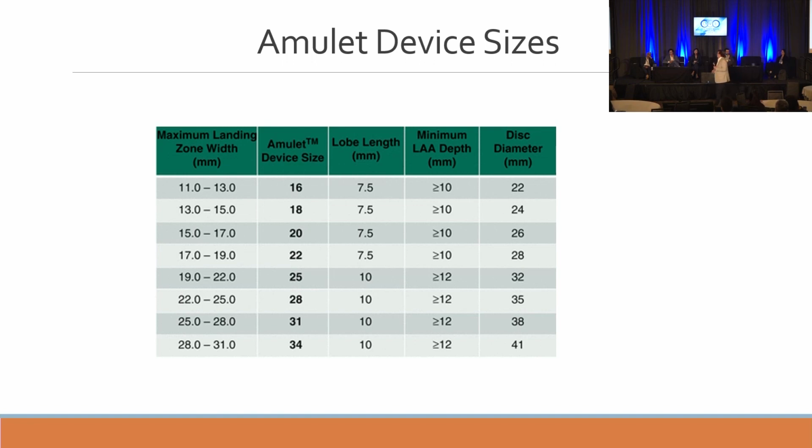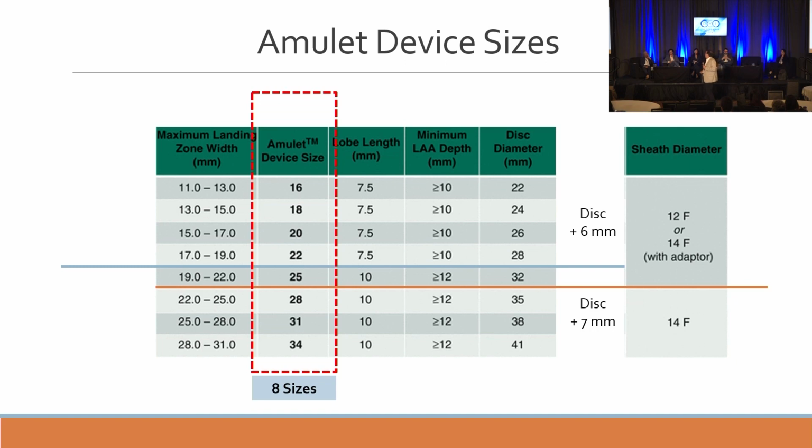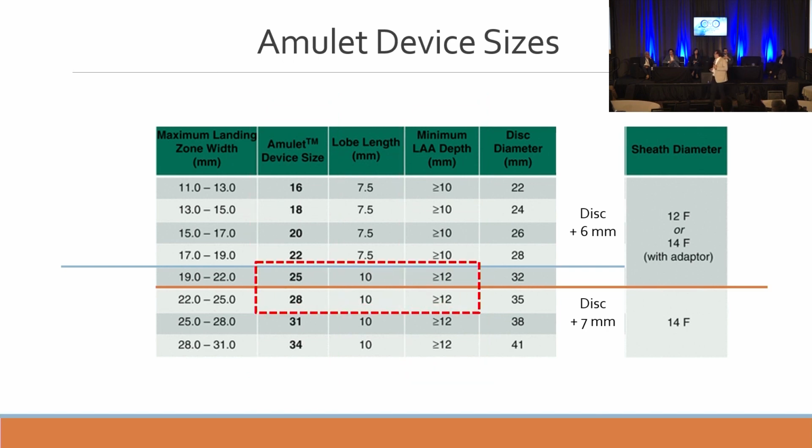So when we chose the Amulet size, we know that the Amulet comes in 8 sizes, and there are 2 cleavages along this diagram. One is the size of the disc relative to the lobe. 22 to 25 is the separation between smaller and larger devices. The disc is 6 or 7 millimeters larger. Then there is the other cleavage between 25 and 28, whether it's a smaller or larger sheath, 12 French to 14 French. And you see the minimum diameter is between 10 and 12. So we are really on the 12, on a 10 millimeter, but we are considering 25 or 28 millimeters. So we are really on the shallow side of this appendage. So maybe we should try.